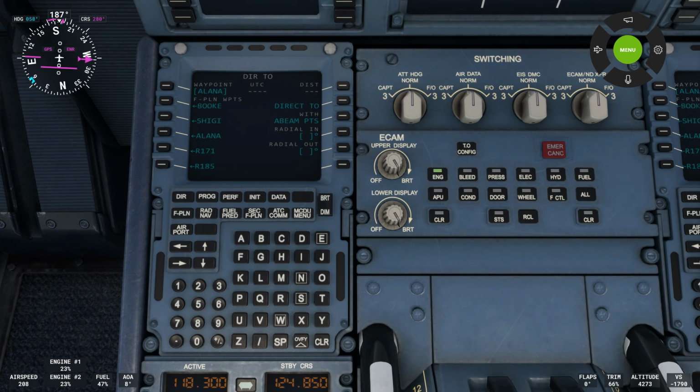Approach, Southwest 2217 is at 10,800 feet, climbing 14,000 feet. Southwest 2217, approach altimeter 29.96, continue to INOII as planned. Approach, United 1431 is passing 11,000 feet, climbing flight level 250. United 1431, approach altimeter 29.96, continue to INOII as planned.